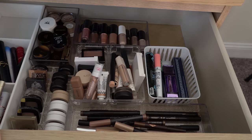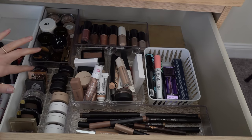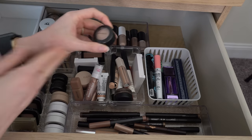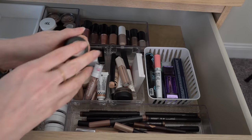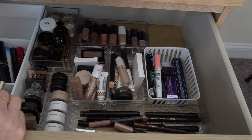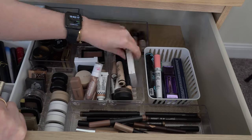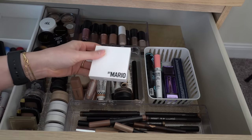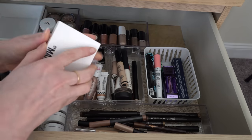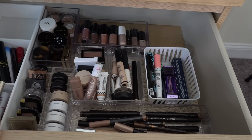And then for single shadows, I keep wanting to use this for some reason, MAC All That Glitters. I don't know why, but I just love this shadow. I'm going to put that in for a single shadow. Maybe I'll put this in for eye primer this time, the Mario eye prep kit. I forget the name of it.